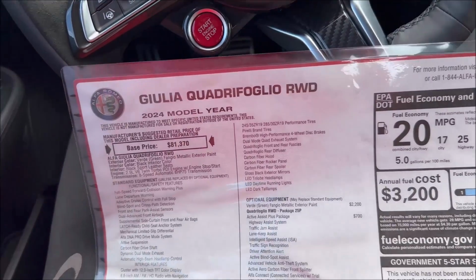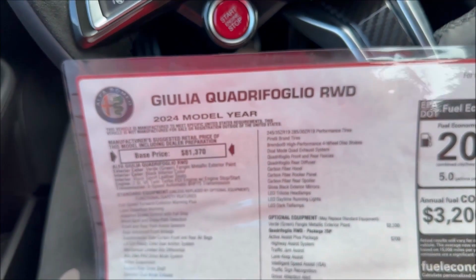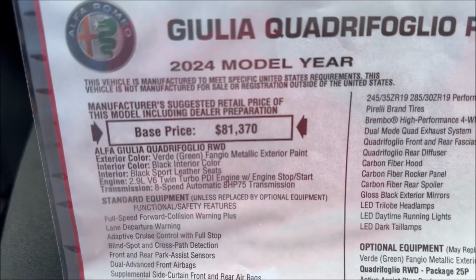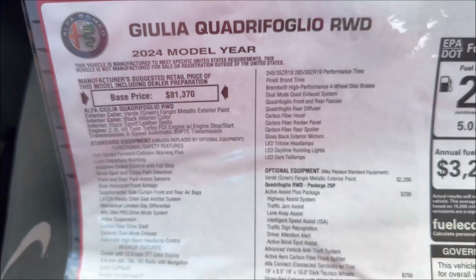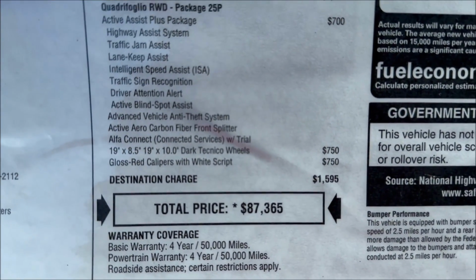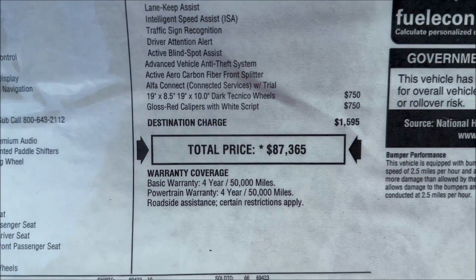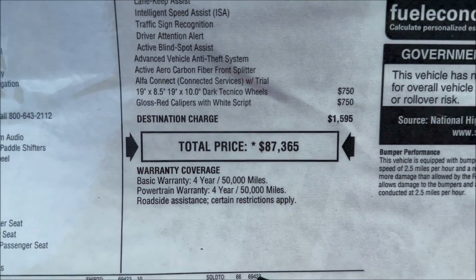So what do we have here for the 2024 Giulia Quadrifoglio? Well, we're looking from a starting price of $81,370 to a total price after the $1,595 destination of $87,365. Now with that, we have the basic 4-year, $50,000 warranty, and the powertrain 4 years, $50,000 as well.